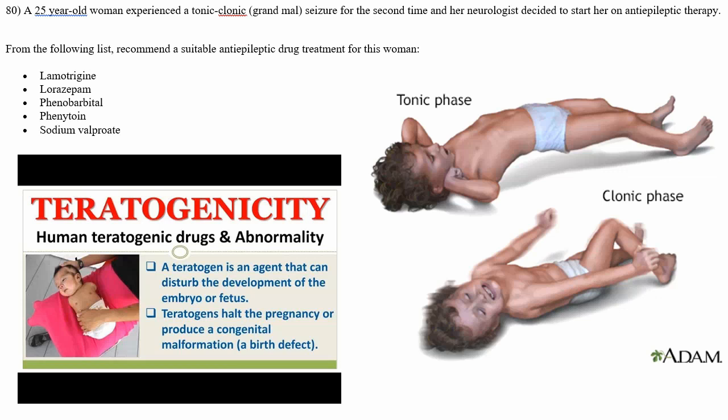We also need to take into account the type of seizure she's experiencing, so different types of medication will work for different seizures. We also consider whether the particular drug in question is convenient for her in terms of dosing, as well as its safety profile. So with that, let's go through these. And the first one we have is lamotrigine.